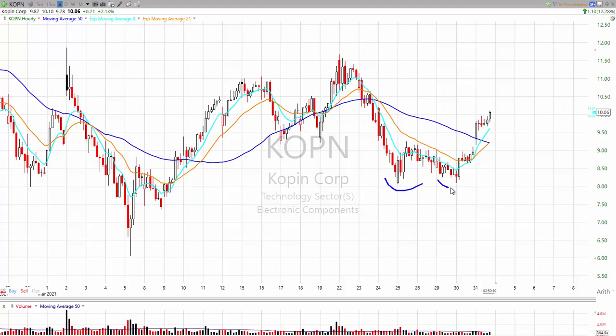So we got a double bottom here. The stock gets above its 21 here, 8-21 cross. That was yesterday, and today we got a big up move. It's up over 12%. Do you chase it here? It might be hard, but I certainly think any type of weakness tomorrow, if the 21 comes up like this, any weakness down to the mid-ish nines that gets supported by the 21 could be playable.